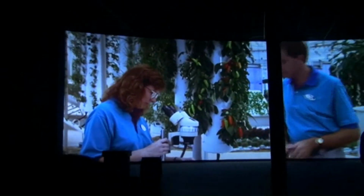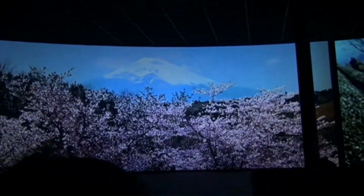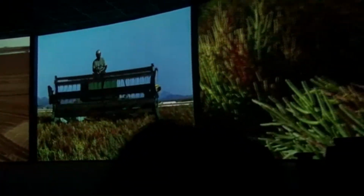pesticides by using natural predators like ladybugs and wasps to control pests. In Japan, we're learning that by adding composted leaves and other plant material to our soil, we can reduce the need for fertilizers. In farmlands across America, we're learning that by plowing under vegetation containing natural fertilizers, we can enrich the soil without the use of chemicals. In Saudi Arabia and Mexico, we're learning to produce food on desert seacoasts by developing and planting crops that thrive on saltwater. Here at Epcot, we're learning to reduce the need for pesticides by using natural predators like ladybugs and wasps to control pests.